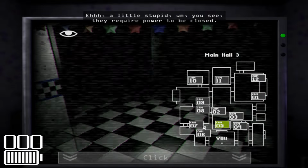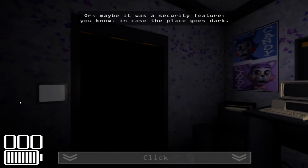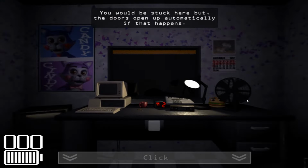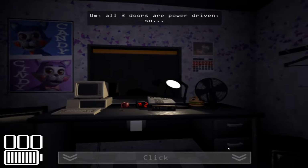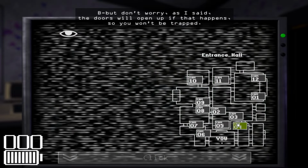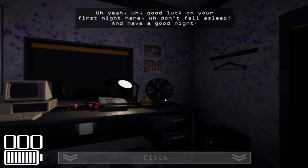You see, they require power to be closed. I think it was something about some computer somewhere always checking if they're closed or not. Or maybe it was a security feature, you know, in case the place goes dark. Like, if there was a power outage, you know, you would be stuck here. But the doors open up automatically if that happens. All three doors are power-driven, so basically don't use too much power, otherwise the place will shut off completely. But don't worry. As I said, the doors will open up if that happens, so you won't be trapped. I think that was all for now. Good luck on your first night here. Don't fall asleep, and have a good night.